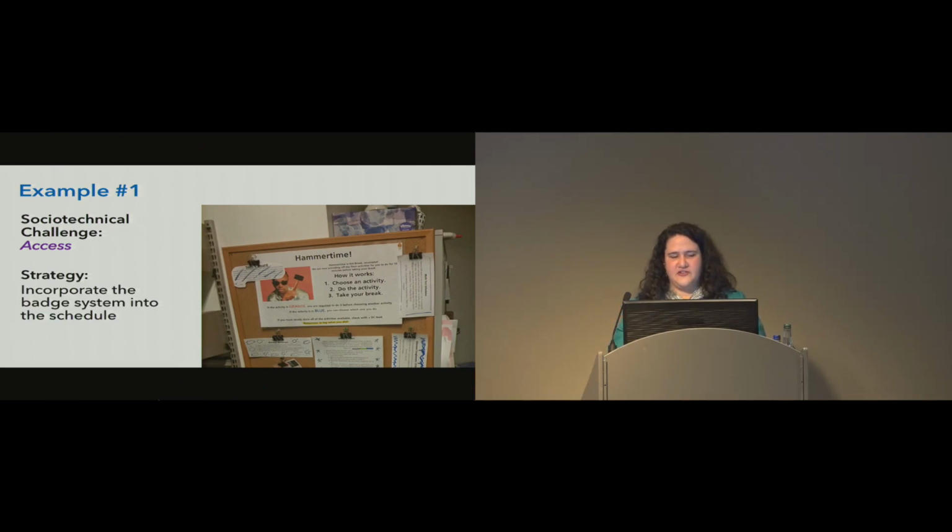So the strategy was to, therefore, incorporate the badge system into the schedule, make it an enmeshed part of their day-to-day activities, which seems fairly straightforward, but until we did that explicitly, until we made sure that it was there, we talked to the students regularly, and sometimes they weren't checking their badges.